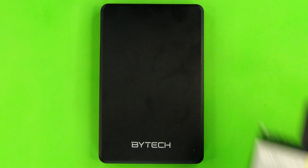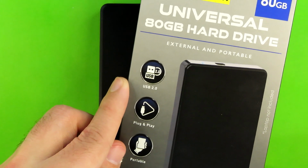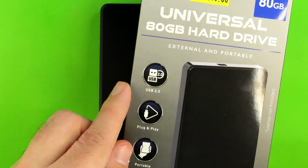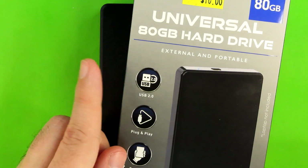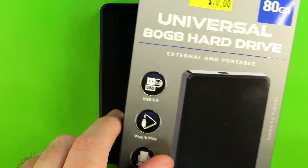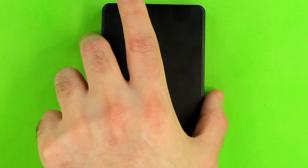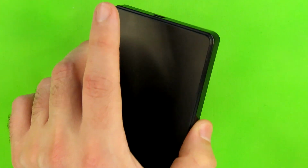Now, onto the hard drive itself. On the box, it says that this is USB 2.0, and they're right, but it doesn't use the connector that I expected. Though I guess there was kind of a hint in the image. Instead of using micro USB, as many USB 2.0 products do these days, it uses mini USB. Let's just bring in one of my lights and get a better shot of that.